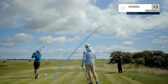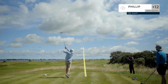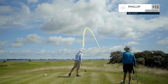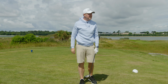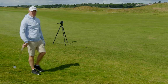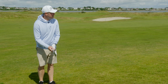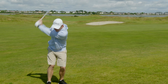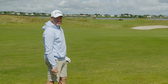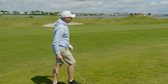Yeah. Oh, you launched that one. Far right! Right ball. That's all right, isn't it? Yeah, that was fair. 140 to the front here. Just gonna try to send this one in high and soft. This is a gorgeous hole. Course is beautiful. Really, really nice. Very much enjoying it.